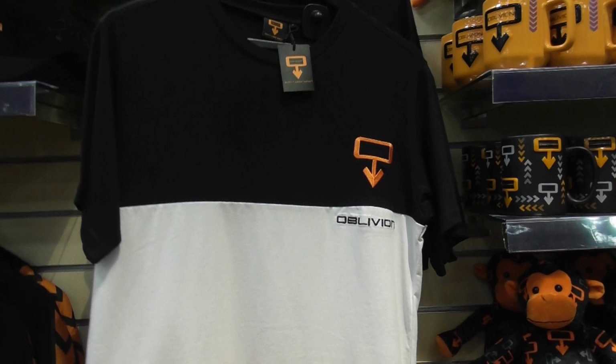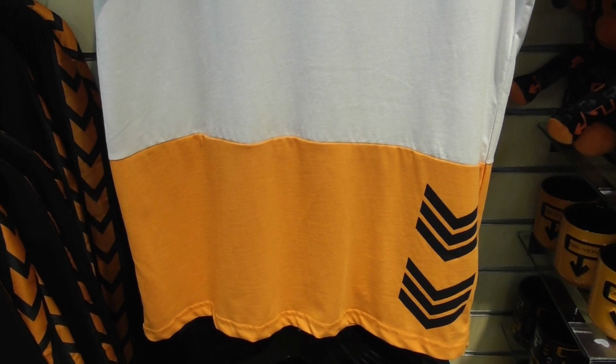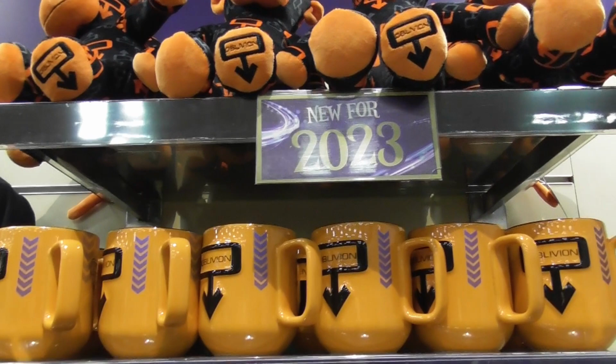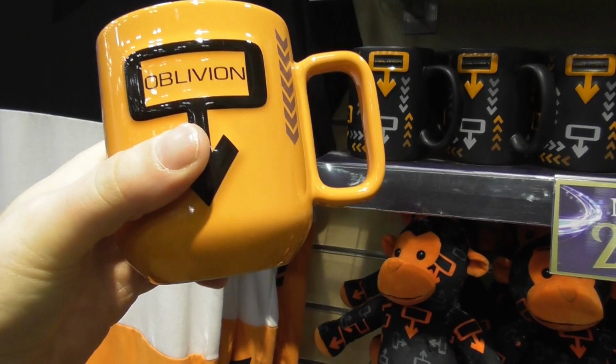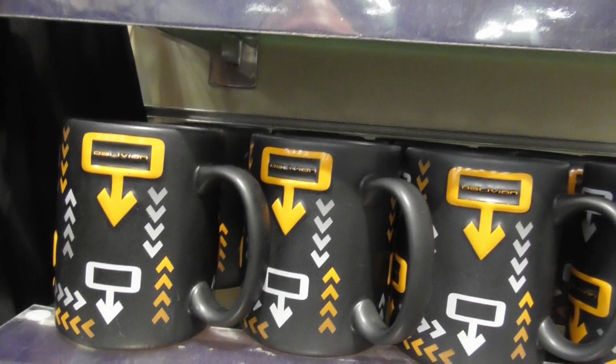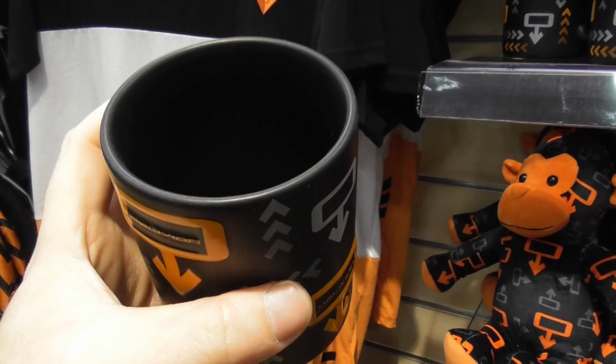And then you have another t-shirt with Oblivion on. You've got black at the top, white in the middle, and orange at the bottom there with the black arrows. And that one is £22. Then you've got new for 23 for this year, you have the Oblivion mug in orange, and it's black on the inside. Doesn't say how much those are. And you've got another Oblivion mug. It's a really nice design mug, that one. I really like that one.